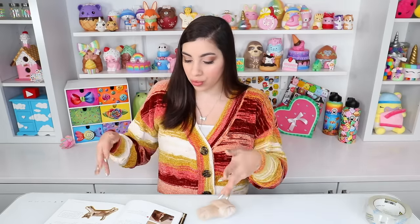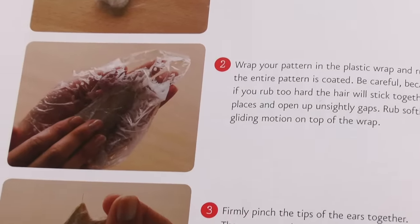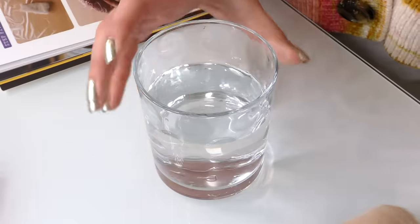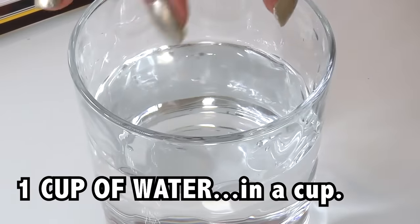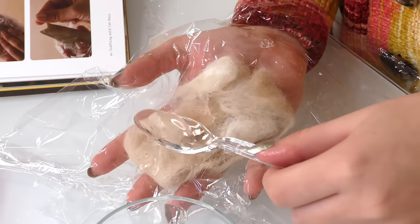Getting back to the task at hand. Scrub it with liquid detergent. So I got warm water and dish soap. This is a cup of warm water. It's also a cup. One, two. Give it a little taste. Perfect. And put the soap on the hair.